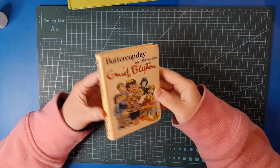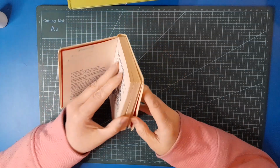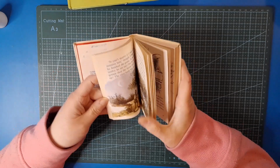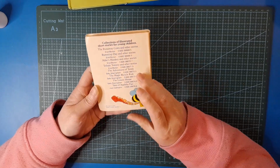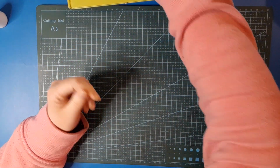Anyway, moving on. This cute little Enid Blyton book. It's a very sweet size, and it's just full of beautiful illustrations. Some colour, some black and white. It's just got a whole bunch of them. So I really liked that, and I liked the size of it.